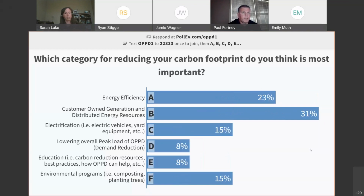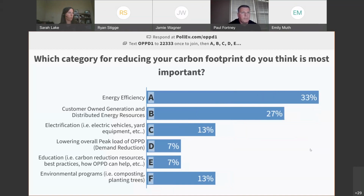Again, I'm going to repeat myself, but it's not one size fits all, right? Everybody has something that appeals to them, fits in their budget, works with their lifestyle, is important to them, which again is why we created the processes that we created, right? We can't build all the products at once.